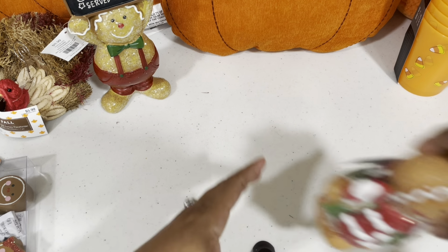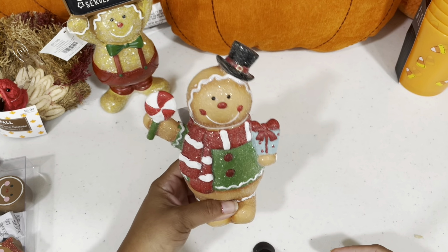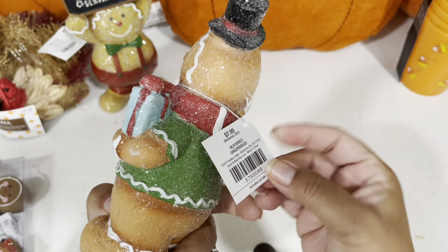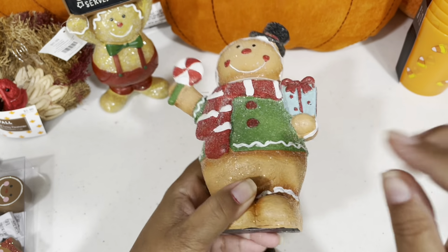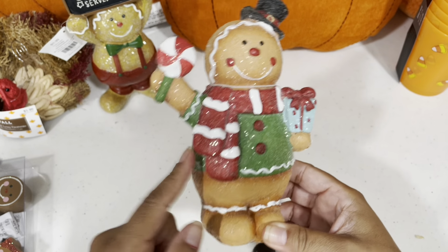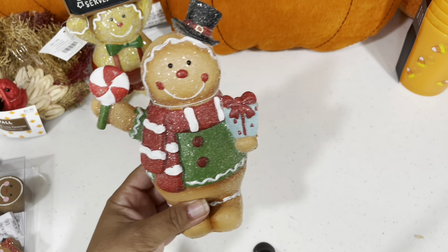And then I found this little guy. Look at these. They're just adorable. These are $7.99. Honestly, $7.99 plus 40% off, these are a steal of a deal. Like, these are cute. I like them.